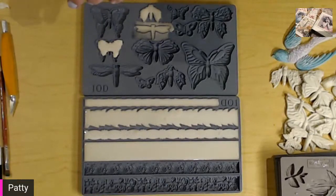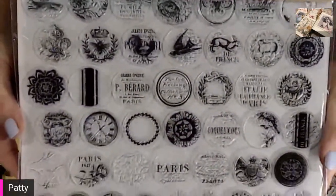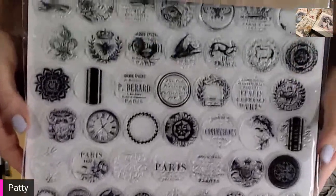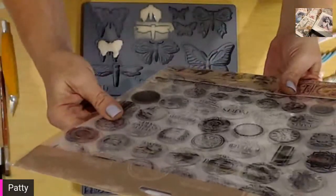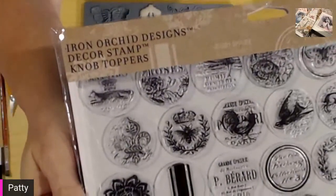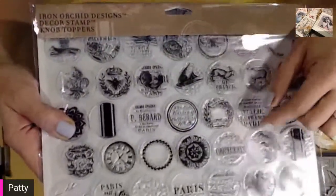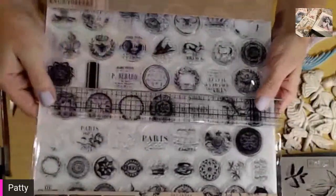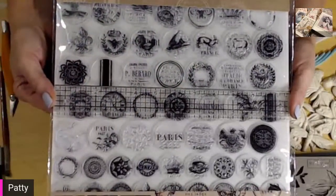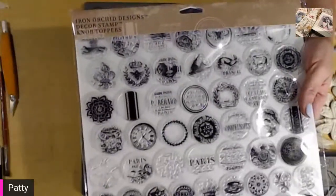Angela, did you see the ones I got? Yeah, that's what she wants. Can you turn it over? Is there a number on it, by the barcode? These are called knob toppers. Right there in the corner. That's the one. And there's like 60. These were $38 for this package. Let me put my ruler on here so you guys know. It's 12 inches wide. It's a big package. But there's 62 stamps in here, so they're like 50 cents apiece.